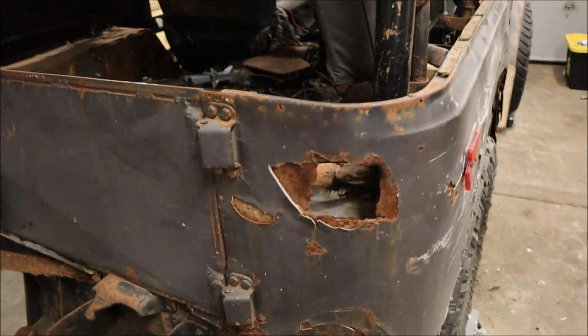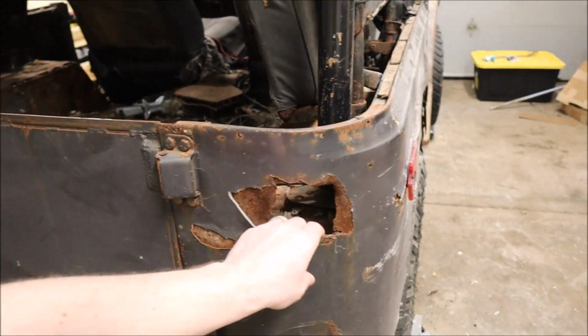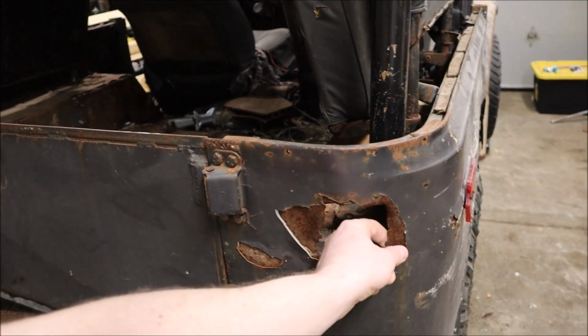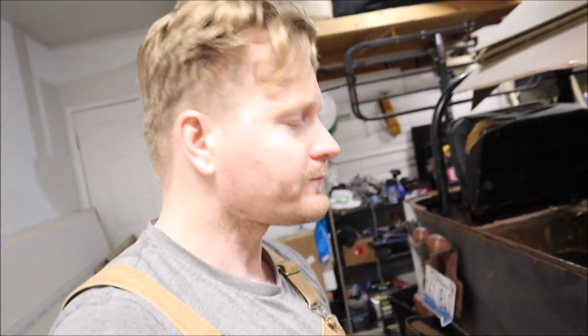They used to have a spare tire carrier. That tire carrier is long gone, and they're expensive. I was looking up buying a replacement one. They're like $400. I'm not going to spend $400, a third of what I paid for the truck.